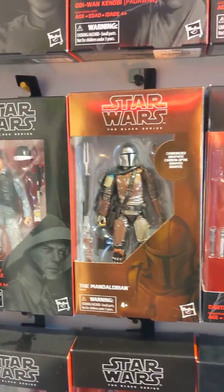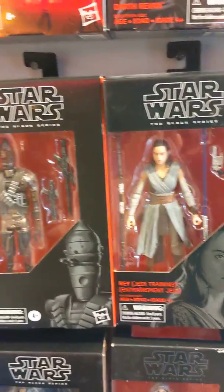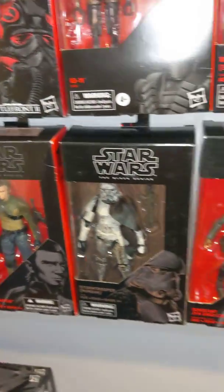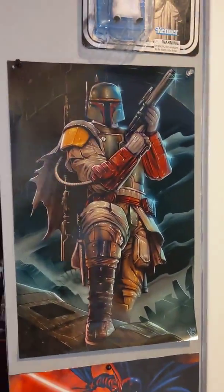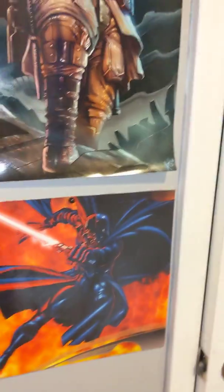I got that from someone locally actually. And yeah, these are pretty cool. Just always on the hunt for bargains of these. They're really cool. But alright, moving on. Some art pieces that I got from some comic convention that I went to a while back.